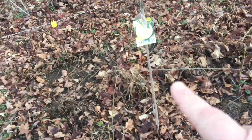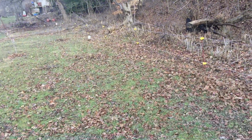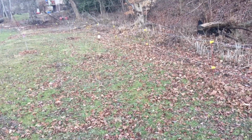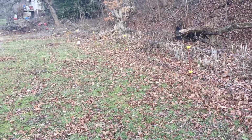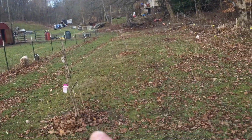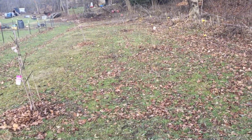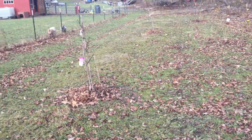Now these 1-year plants right here, they're all along the edge of the fence. This will be year number 1, so it's going to be another 2 years before we even get fruit. These ones, this one, and all the ones in the middle, they are already 3 years. When we bought them, they actually already had fruit on them.